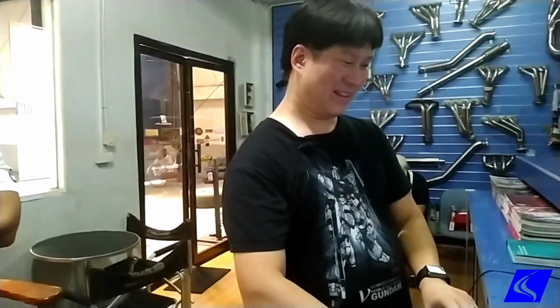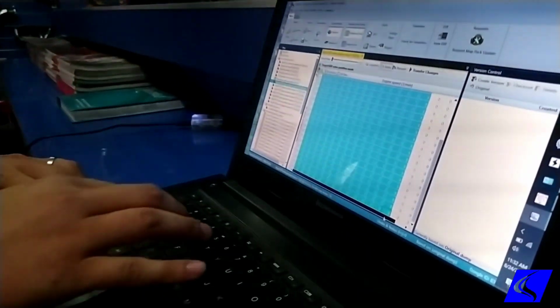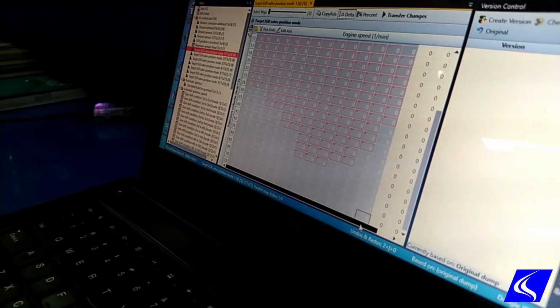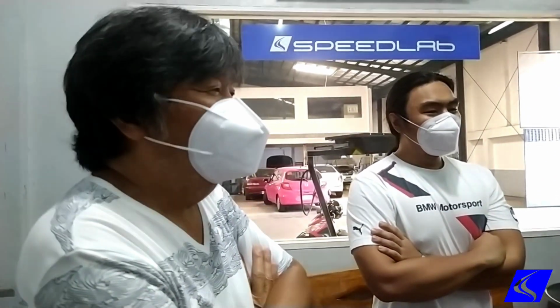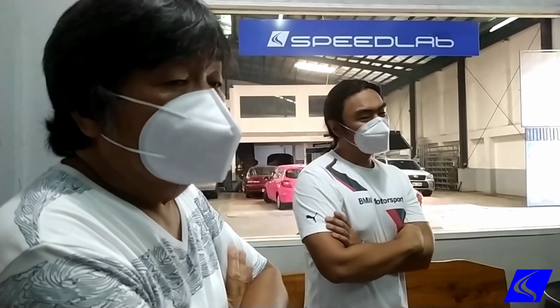So that's wrong. Since you want it blanked, what I'm going to do is take all of this, change it to 0, so it's closed forever. Something like that. That's the EGR delete. In effect, that is blanking the EGR electronically, so that thing will never open ever again for the rest of the car's life. That's pretty simple because it's 0.